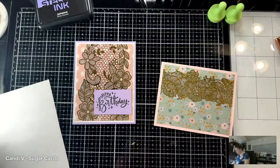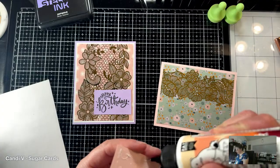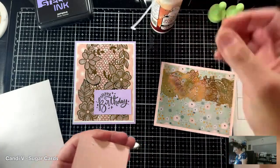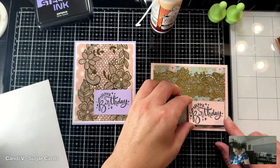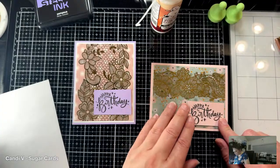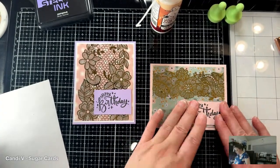Yes, I just blew into my glue. Sometimes that blows the air back out and I can get the glue to work. It's kind of a weird trick I saw a friend of mine do. See, look, my glue is coming out. It gets the air back in the bottle instead of in the thing there. All right. So there we go.